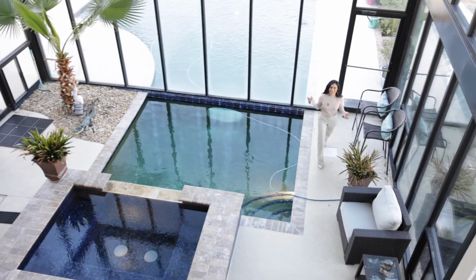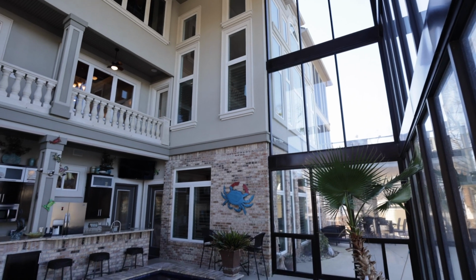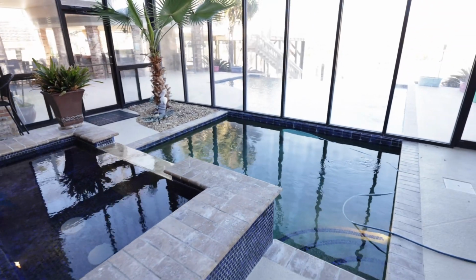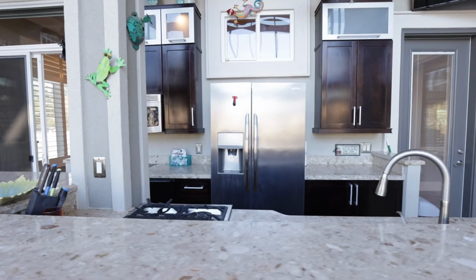Have you ever seen an indoor and outdoor pool inside of the house? Relax in the indoor and outdoor hot tubs or take a refreshing dip in the pool, creating unforgettable memories against the backdrop of the Mississippi Gulf Coast.